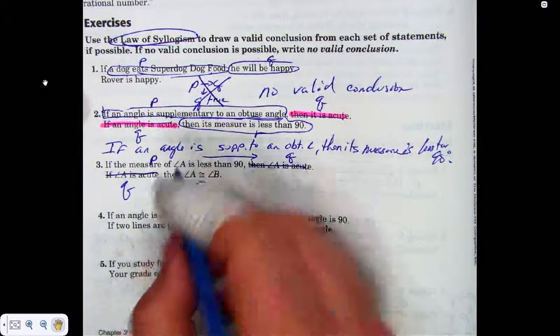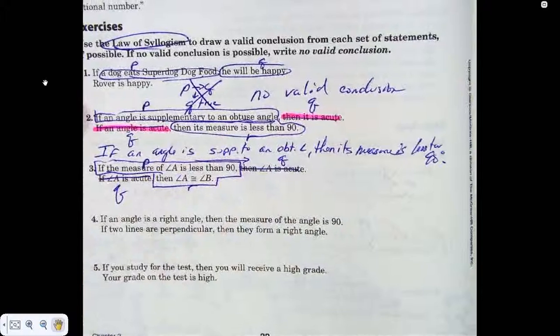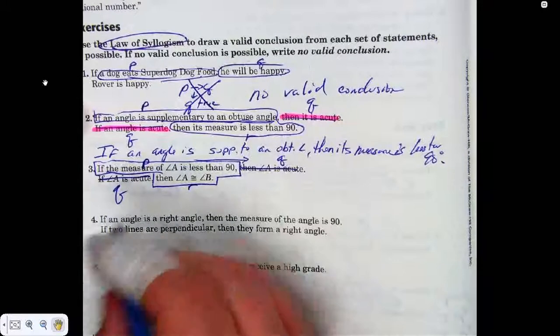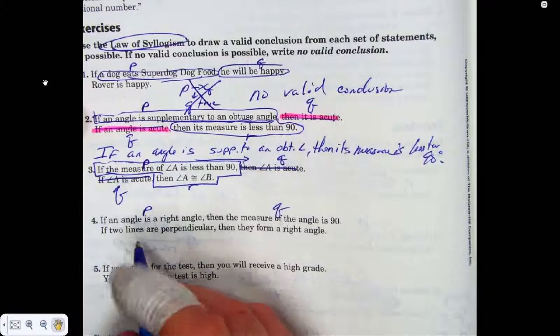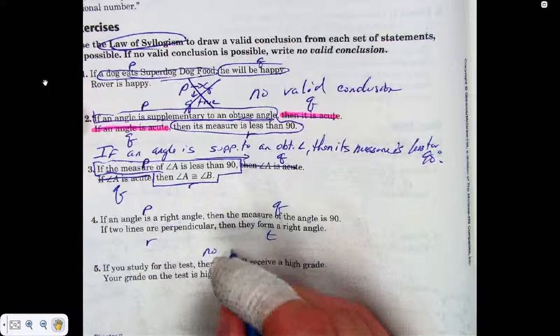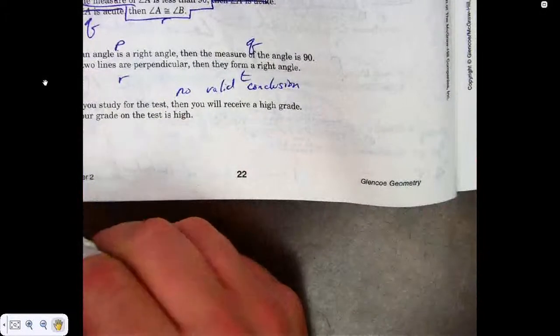Let's go down to this one. Well, that's the answer right there. If an angle is a right angle, then the measure of the angle is 90 degrees. If two lines are perpendicular, then they form a right angle. Here's P, here's Q. Is that Q said over again? No. We'll call it R and then T. So is there a valid conclusion? No. You've got a basic template to go by. What's T? Oh, I was just picking another letter.